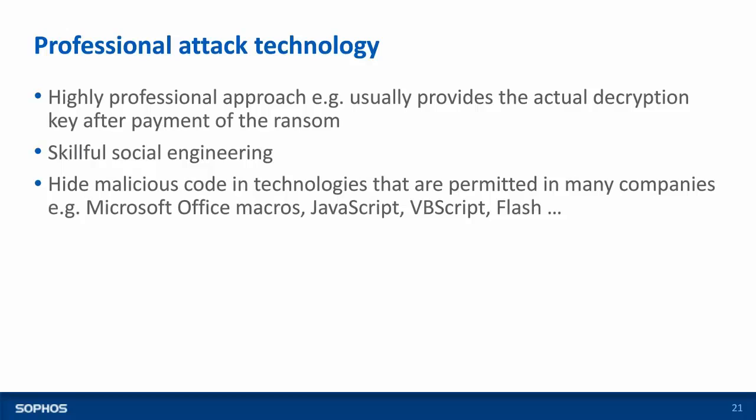So, as I said, they're highly professional, well-organized. Unfortunately, they put a lot of the money back into their own organization, so they're very well funded. The emails are very well written. They're very well spoofed and stuff like that, so they look legitimate. They use clever social engineering to trick you into doing different things. And most importantly, they use the technology that you allow.